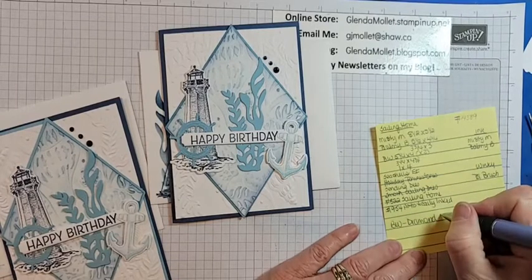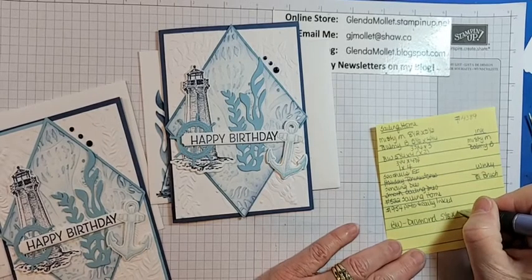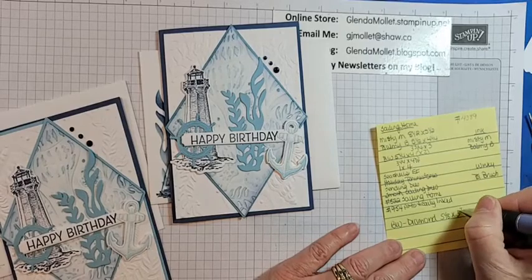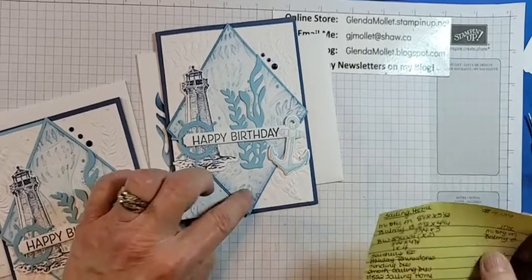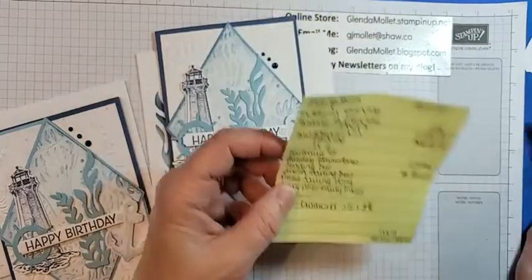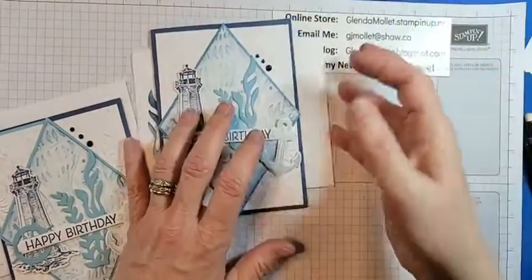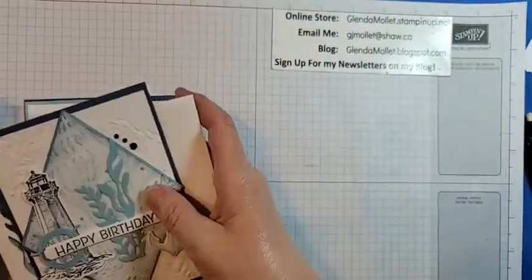So I would use 5 1/8 by 3 7/8. There. If you were going to make this at home, use your basic white 5 1/8 by 3 7/8, and then your diamond should work, and it won't hang over when you cut your blue like that one did.